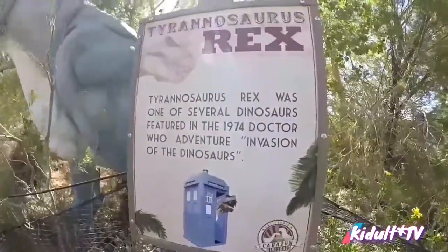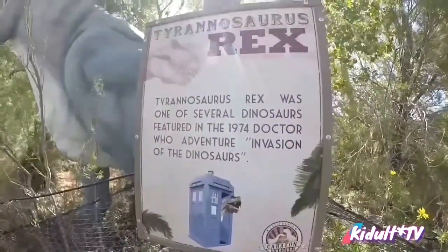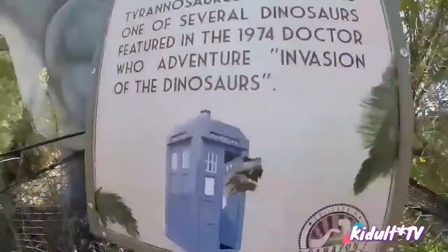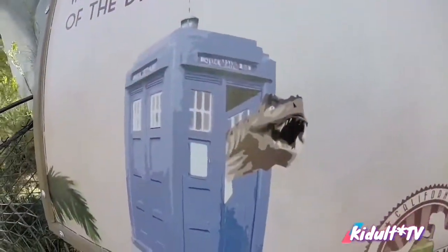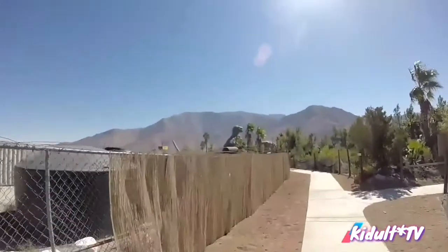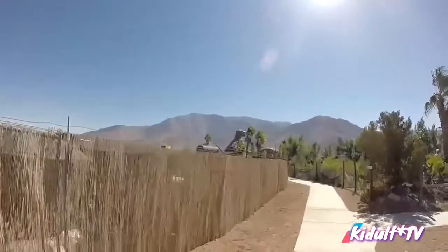Tyrannosaurus Rex was one of several dinosaurs featured in a 1974 Doctor Who adventure, Invasion of the Dinosaurs. Look, he's in the TARDIS. I know. Oh, look, the T-Rex is over there. And he looks pissed.